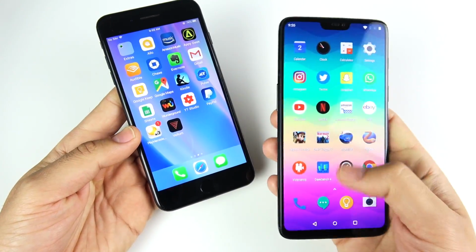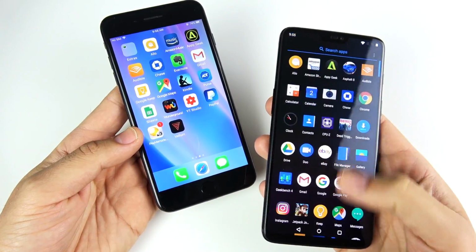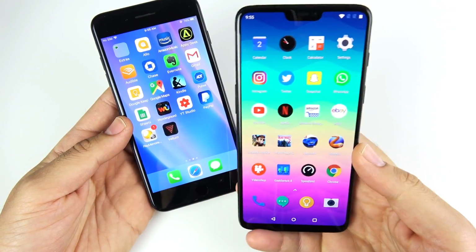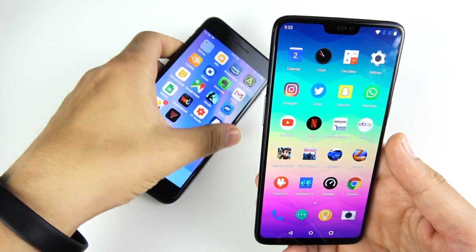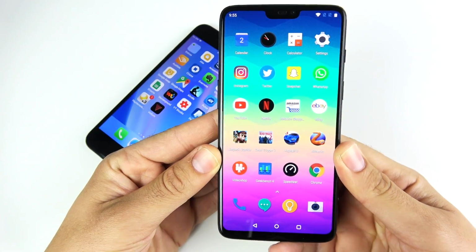I think overall in the day-to-day, the OnePlus 6 definitely gives you a faster feel. I think most people would agree if they used both of these that the OnePlus 6 just feels like a faster phone. So to me, it is the speed test winner. But I think that some things, like some games and some video stuff, will work faster on the 7 Plus. But other than that, every day, the OnePlus 6 feels like a faster phone.